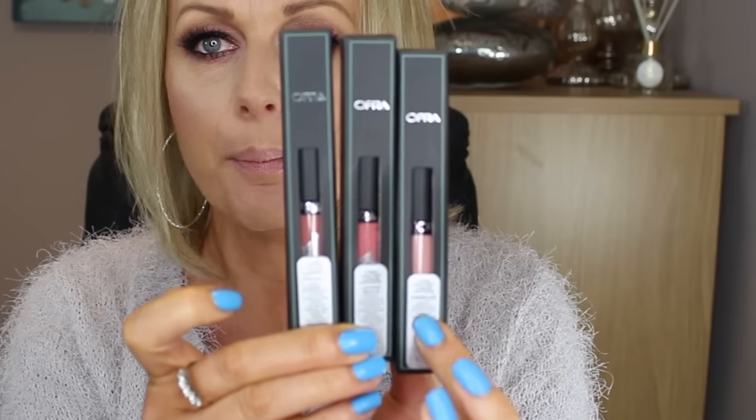Hi everyone, so today I wanted to review and swatch for you Ofra Cosmetics Long Lasting Liquid Lipstick. I have three of those and I will swatch them for you. They come in a really nice black cardboard slick packaging. The name is on here.